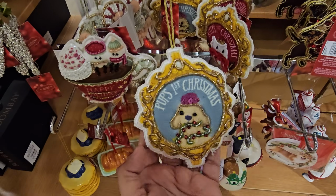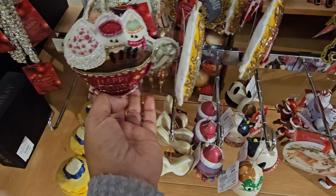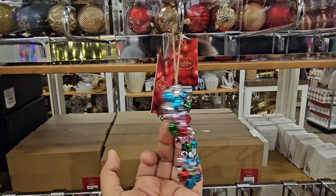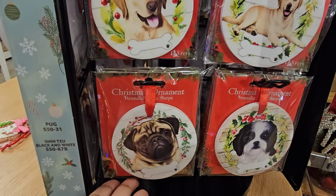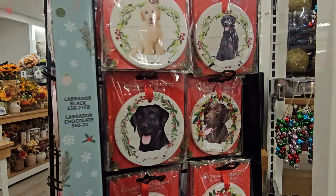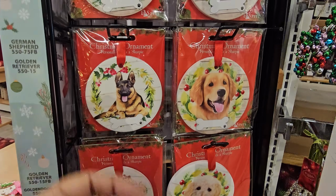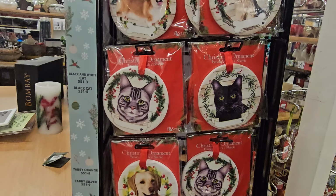Oh, look down here. Pup's First Christmas. Oh, how cute. They have a kitty one. And Happy Holidays. Find out. These are all 10. And the jingle one. These are 10. Look at these for your animals, and then you could put their name right here. We got cat, corgi, which we'll always see.